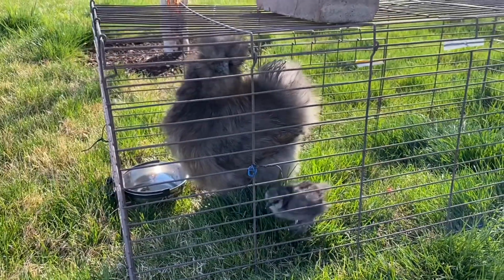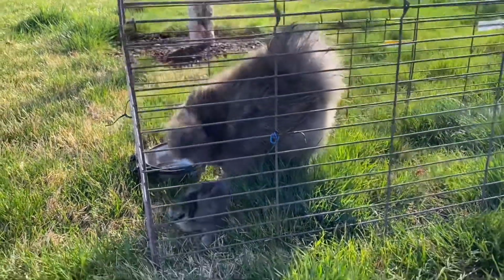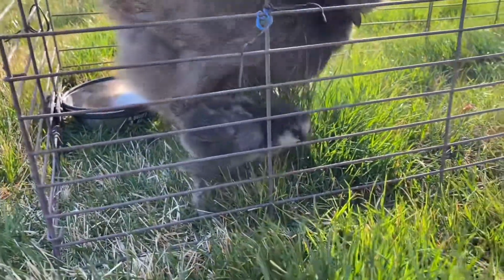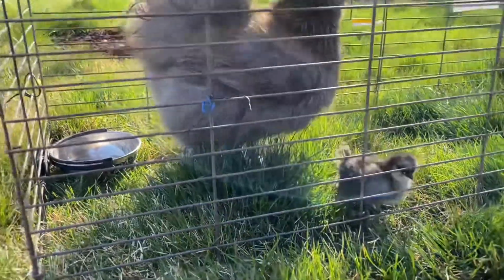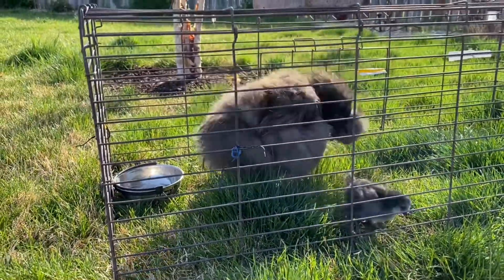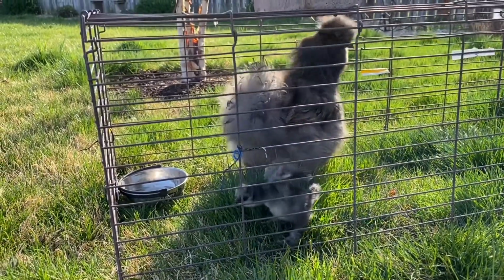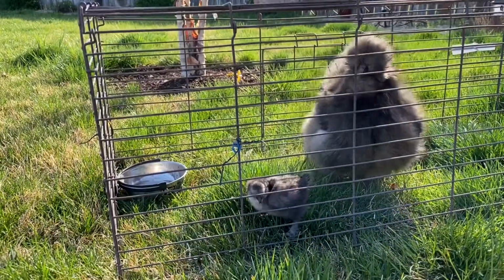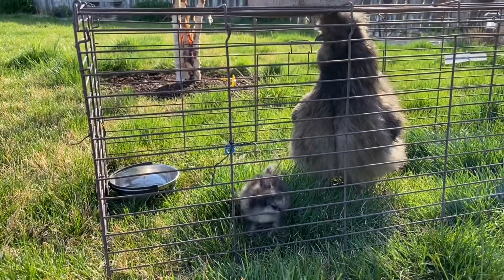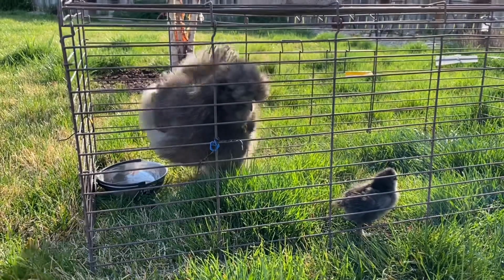So these are Silkies. Our female, our mommy, is a partridge. And this is the baby. This is about a week old, already getting its little tail feathers. Silkie mamas are amazing mamas. They're really good mamas. They love to be mamas. They keep their babies safe. If their baby goes down in the run and can't get back up, they will stay down there and just lay on them to keep them warm. They definitely protect their babies.